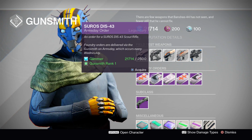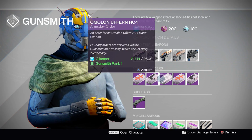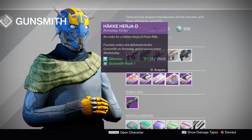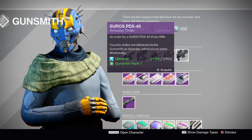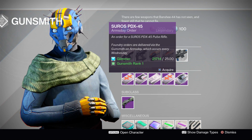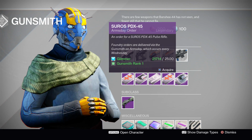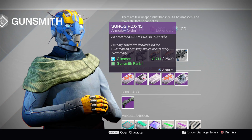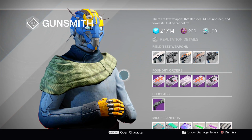Next up, we've got the Suros DIS-43 scout rifle. Then the Omelon Ufern HC4 hand cannon. The Herzia D pulse rifle. And finally, the PDX-45 once again. That's right, he's finally selling the PDX-45. So for all of you who missed out on this legendary Hawksaw-like pulse rifle, it's capable of some absolutely incredible rolls, and you should probably pick that package up.